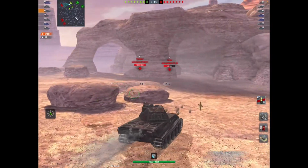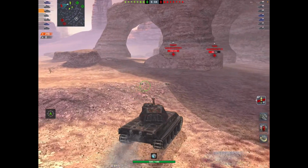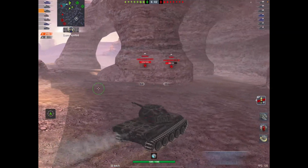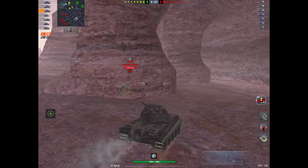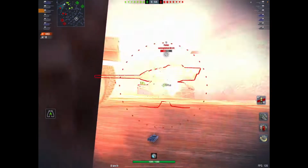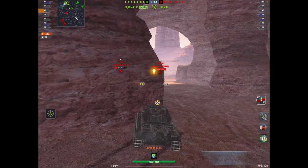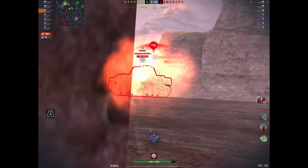So this new buff makes the VK 45.03 basically a version of the Tiger 2. It really feels like the Tiger 2. It's got similar movement, it moves like it. It's got an accurate cannon, almost like the Panther 2, where it's got good accuracy and a rapid-firing gun. And I was actually trying to test it here against this Panther and see.